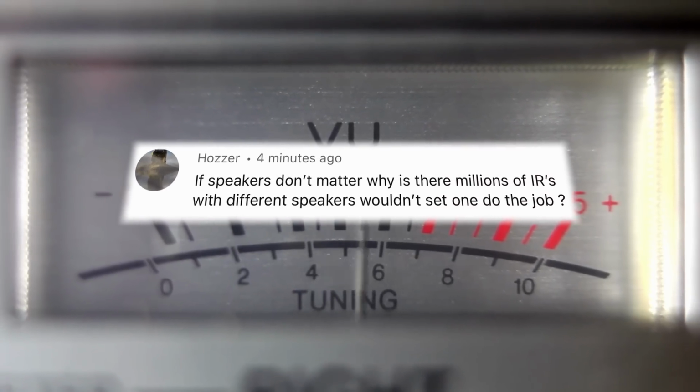It's a little lopsided when you carry it because you got this giant transformer on one side. It's only 40 watts, and it's the loudest amp in my collection. Holy fuck is it loud. Really, really top quality stuff. Traynor tube heads are really second to none. If you're in the market for something used and awesome and maybe a little bit off the beaten path, definitely check out some Traynor stuff. It's really fun. It's really great. If speakers don't matter, why are there millions of IRs with different speakers?